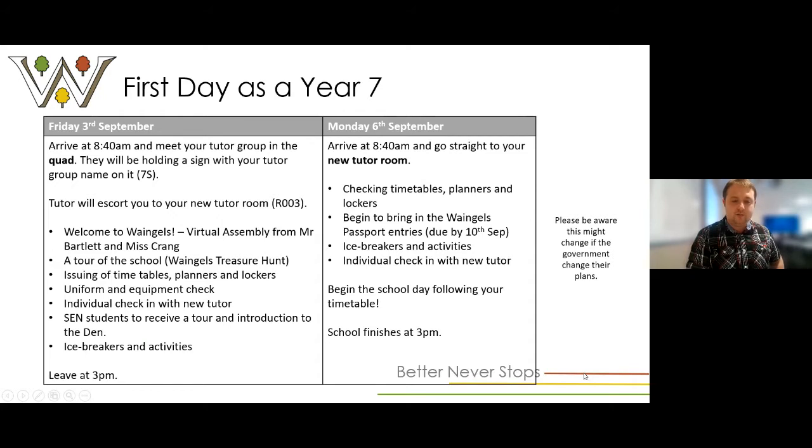Then there'll be an individual check-in with me as well. The SEND students are to receive a tour and introduction to the den separately. And then we go over icebreakers and activities, and that's for a finish at 3 o'clock on Friday the 3rd.